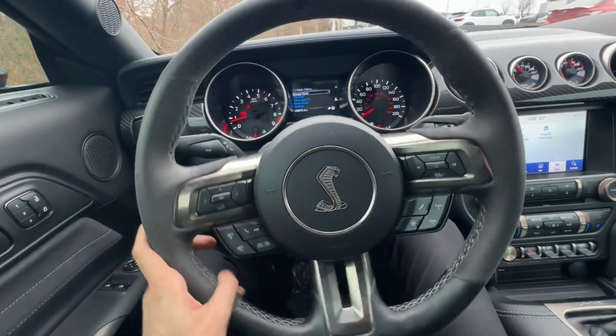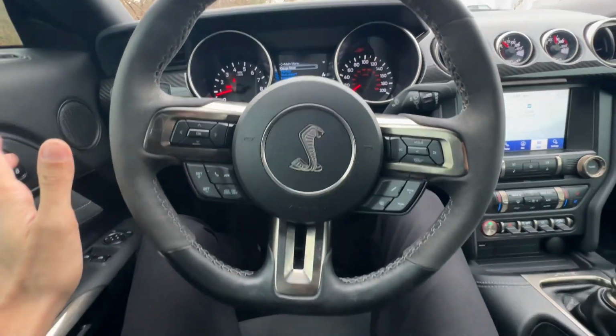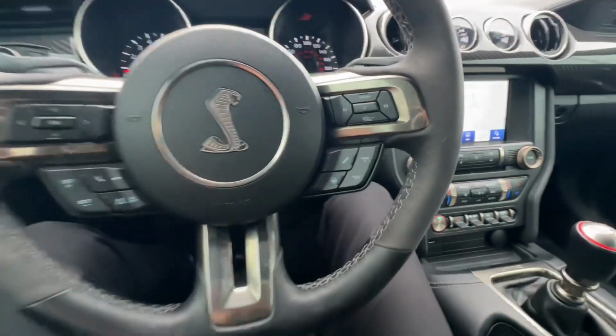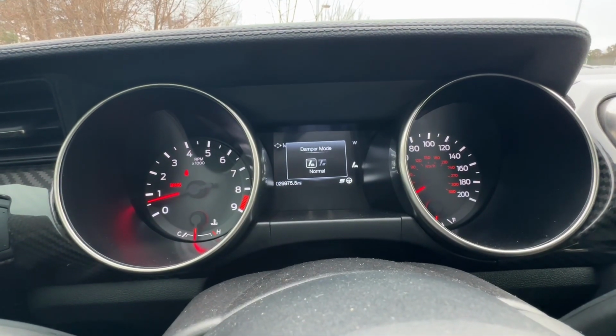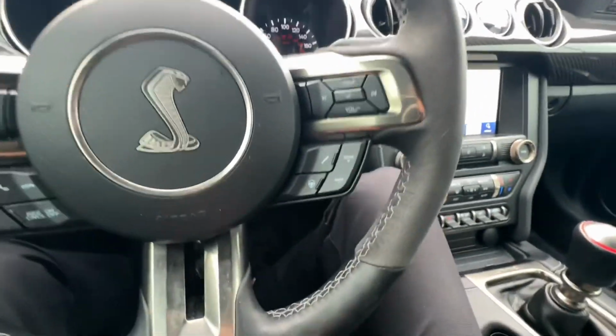So, Shelby Snake on the steering wheel. You have all of your modern stuff, including cruise control, all that good stuff as well. But on the right side, you're going to have some special buttons. So, you can adjust the suspension in this vehicle. You have a couple different damper modes, Sport and Normal. So that will make the suspension tighter or looser depending on your preference.